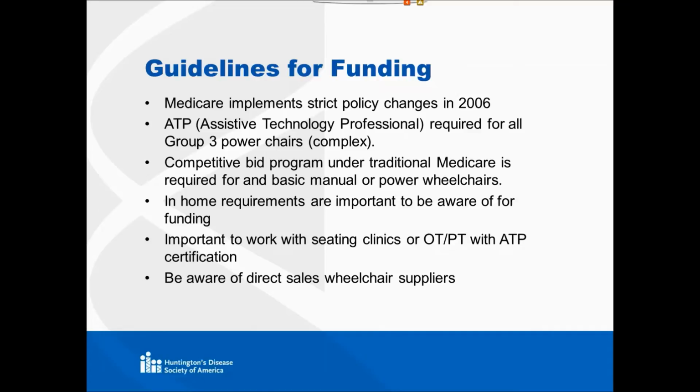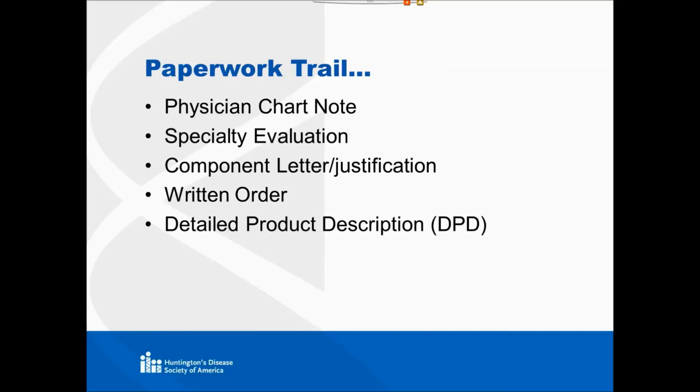When we have a lot of direct sale companies that are trying to bypass the healthcare professionals, sometimes the needs of the consumer aren't always at the forefront. So it's just a caution to keep with your rehab team, with your medical team, and work collaboratively. So this paperwork trail shows you the new requirements.